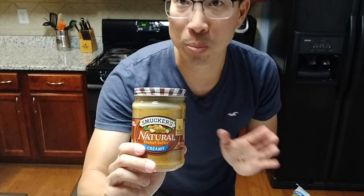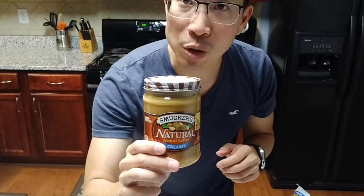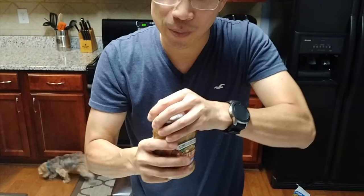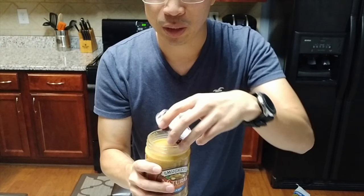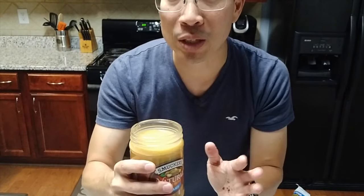I've always had Smuckers jelly, and that's pretty much all I've had out of Smuckers my entire life. But now we're going to dip into the realm of this peanut butter. So let's open it up and see what it is. Okay, no snap, no pop, like you would with the jelly. As you know, if you've seen some of my videos, I like to spill stuff all over the place, and I'm going to try not to do that tonight.